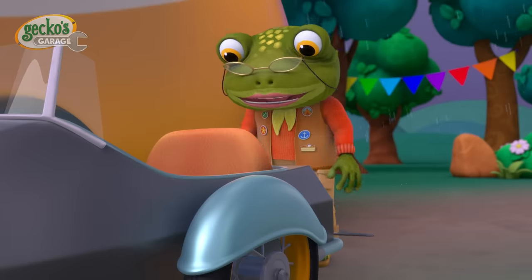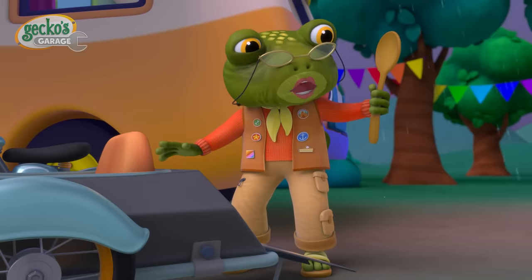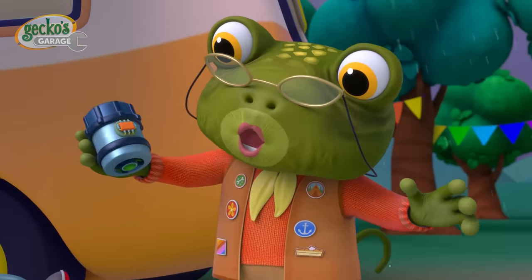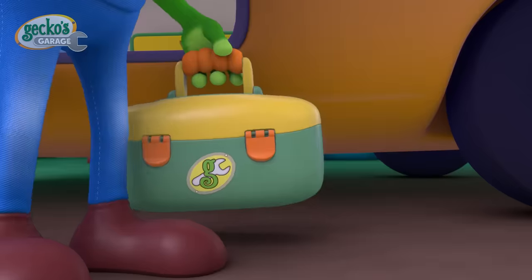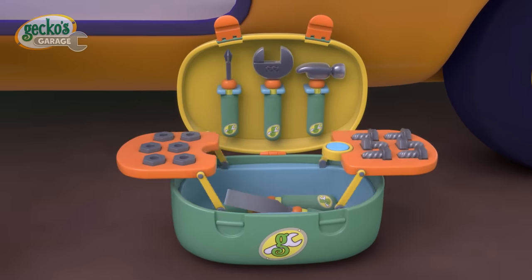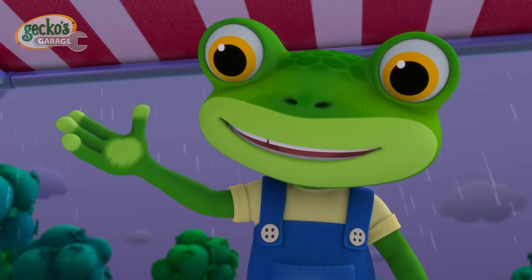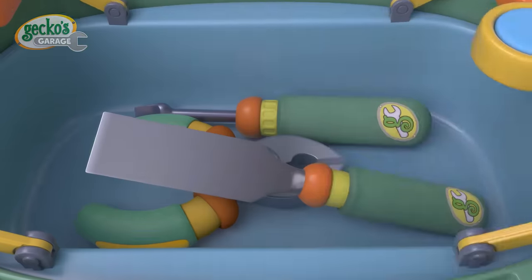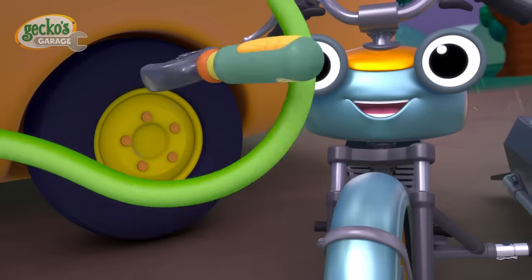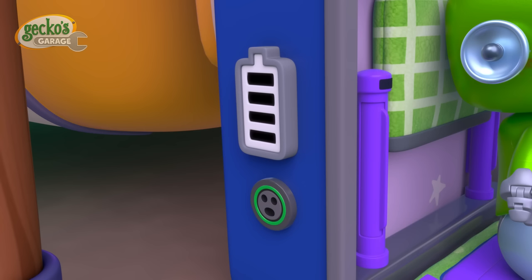I'll have a look in Miles's hatch. No. Nope. Aha! A dynamo. Let's do it! What tools do we need? Wrench! Chisel! Gecko's garage! Time to fix! Gecko's garage! Let's fix this!